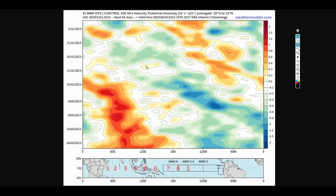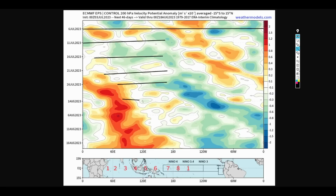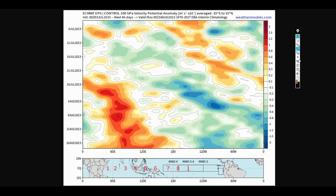So when we go forward in the period here, this is a look in time. I know these time scales are hard to understand; I'm simplifying this as much as I can. This is July the 6th, right here. These lines, hard to take note of on this screen, are lines of different periods of time, and we're going down later in time. So when we see this, we can see where the upward motion is going to favor the most.